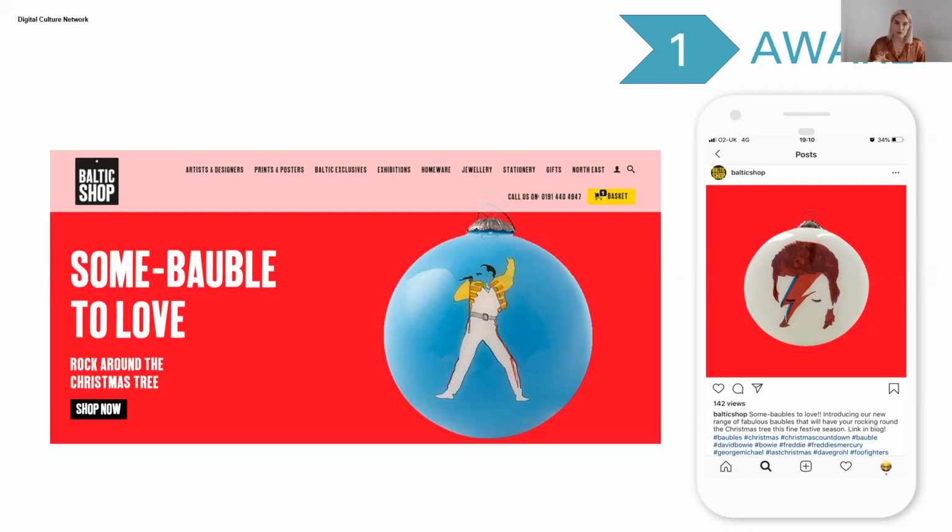Click through straight to their home page, being able to shop. You're creating that awareness, and it's instant. No one's having to find where that product is. Just boom, straight into what they are promoting at that time. So making it really seamless for customer transaction and also conversion.